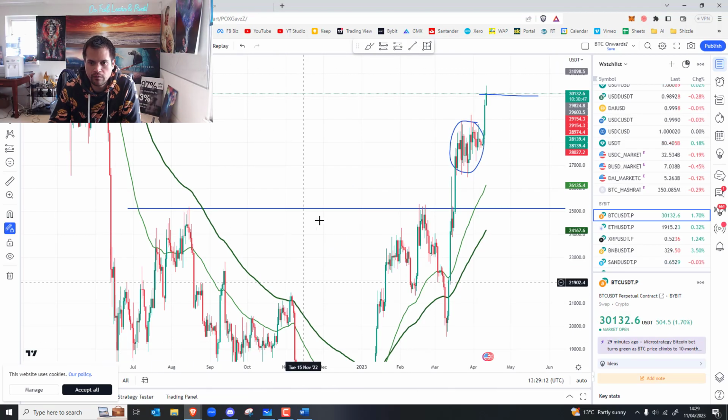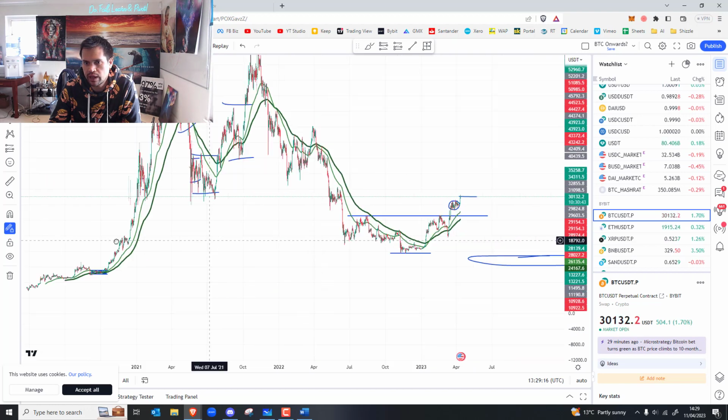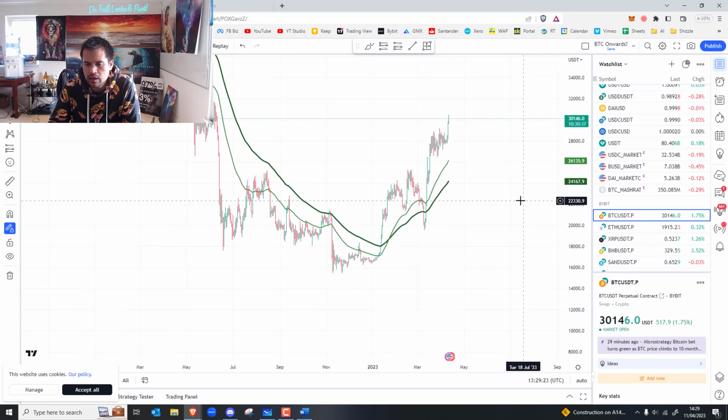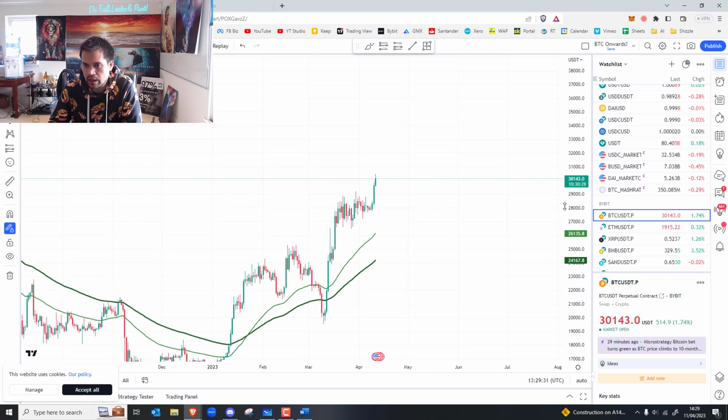So, if we look at this on the daily chart, and if we get rid of all my little doodles so we can see what's going on here. We've seen Bitcoin hover around that 28k level for the best part of a month, and we've suddenly got a bit of a breakthrough.